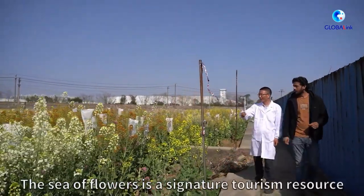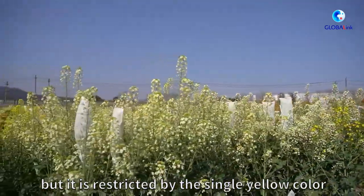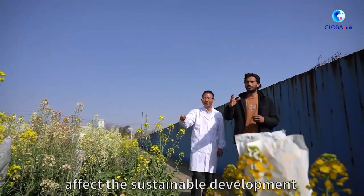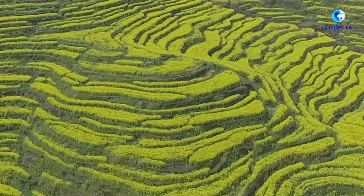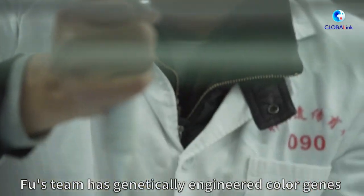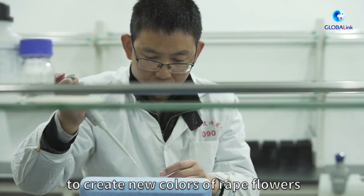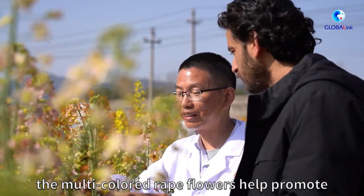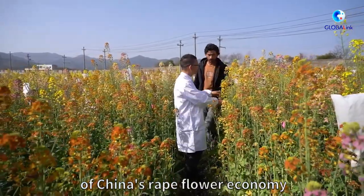The sea of flowers is a signature tourism resource, but it is dominated by a single yellow color, which will cause aesthetic fatigue and gradually affect the sustainable development of the tourism industry. Since 2017, Fu's team has genetically engineered color genes to create new colors of rapeseed. According to Fu, the multicolored rapeseed flowers help promote sustainable development of China's rapeseed flower economy.